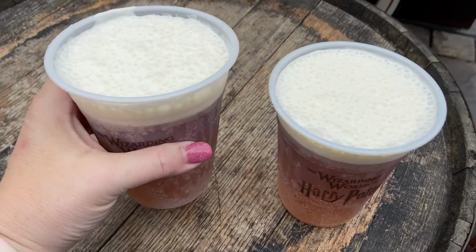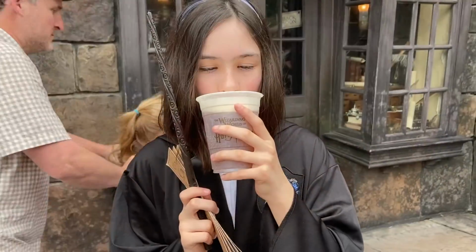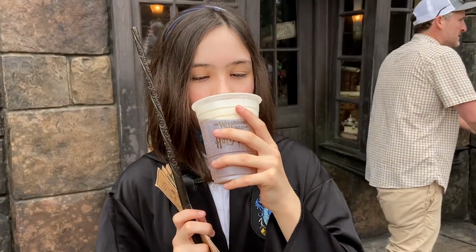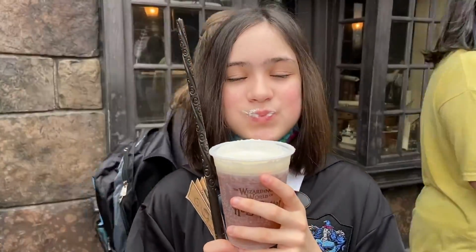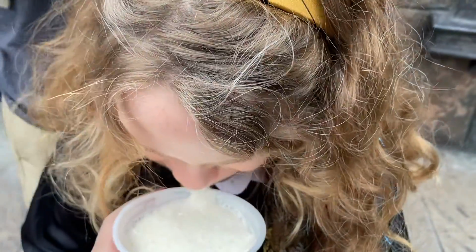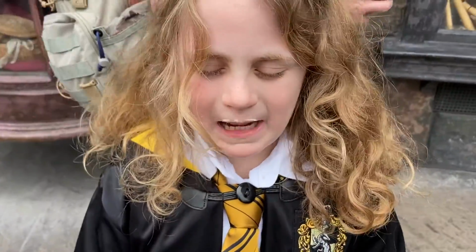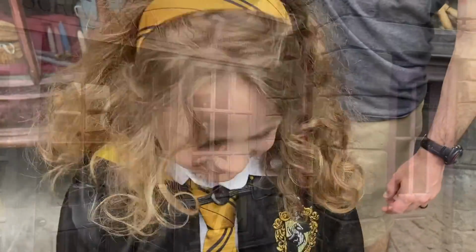Okay, I got one for me and one for Isabella. The regular Butterbeer. This is our little wizard's first time trying Butterbeer. What do you think? Is it good? Not so much for this one. Is it good? Do you like it?